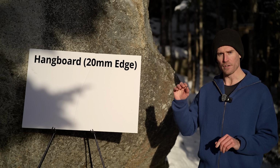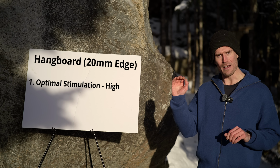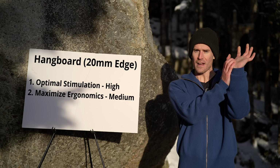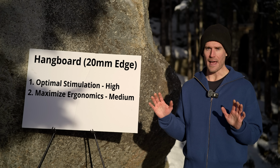edge. In terms of optimal stimulation, it is high. Excellent for even fingers. In terms of ergonomics, it is medium. The rounded edge definitely reduces finger stress. Some finger torsion is unavoidable, but less than with the 4-finger drag. This varies by hand anatomy.